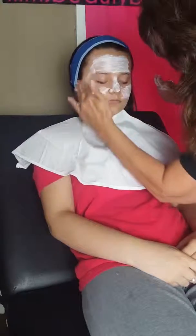It is a clay mask. Look here. So we're going to apply that, especially in her T-zone. Teenagers tend to have some pimples in there. So we're going to do just a light coat. It's hard because usually I am behind the massage chair.